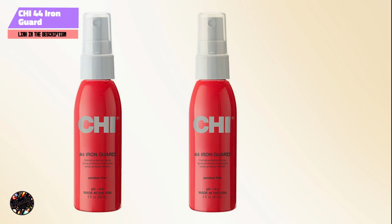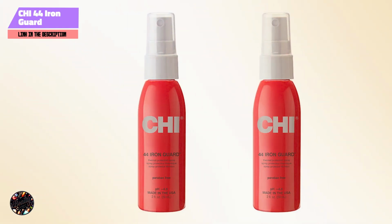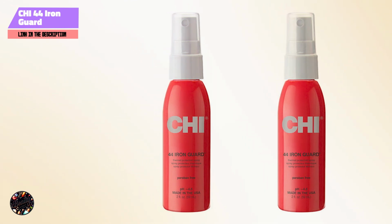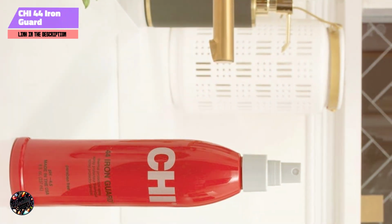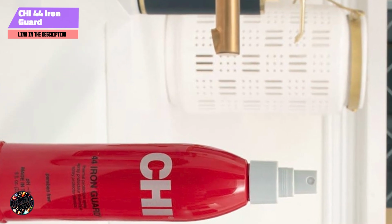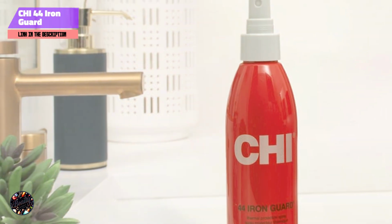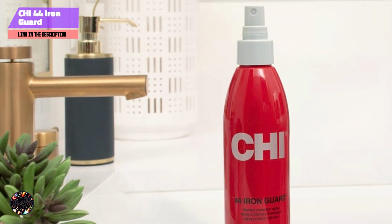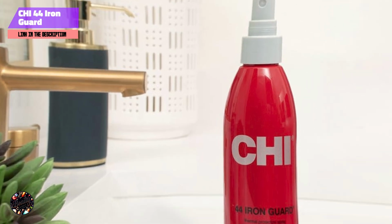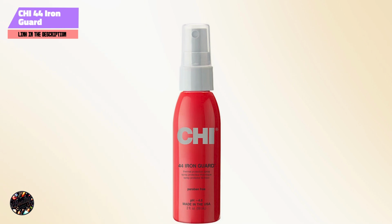Key features: the Chi 44 Iron Guard is formulated with a blend of natural ingredients, including silk proteins, that nourish and protect the hair from root to tip. It's designed to guard against heat up to 450 degrees Fahrenheit, making it perfect for users who regularly use hot tools. Additionally, it is sulfate and paraben-free, which is ideal for those who prefer more natural products. The unique formula also helps to smooth the hair cuticle, reducing frizz and leaving a silky, shiny finish.